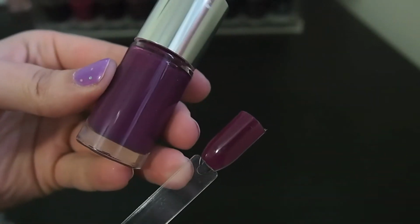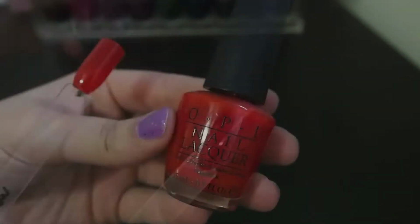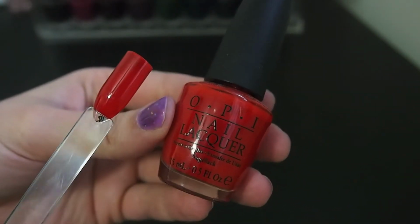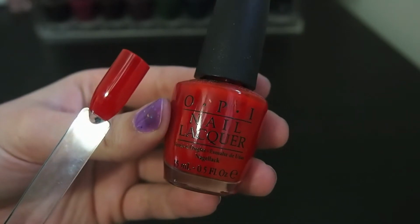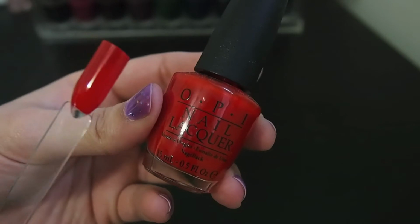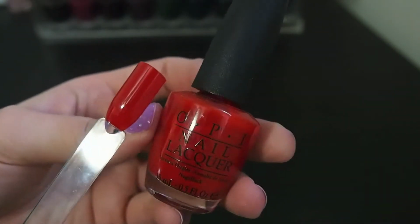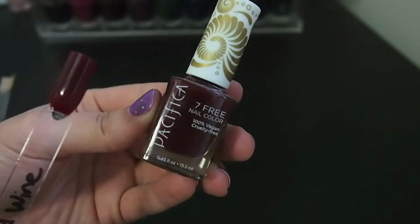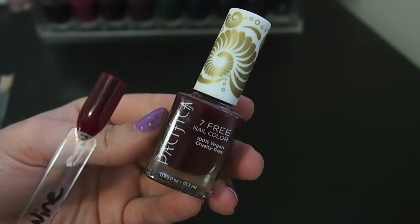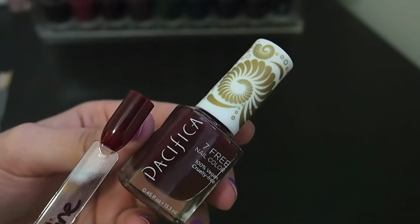This is Clinique Hot Date, and I really, really love this shade of purple. It's really pretty. This is OPI Fashion A Bow, and it looks kind of more neon on the nails. It's a very orange-based red, and it's just a little bit jelly-like, and I really, really enjoyed wearing this Christmas season. This is Pacifica Red Red Wine. I believe I got this in a subscription box this past year, and it's a really nice dark red shade.